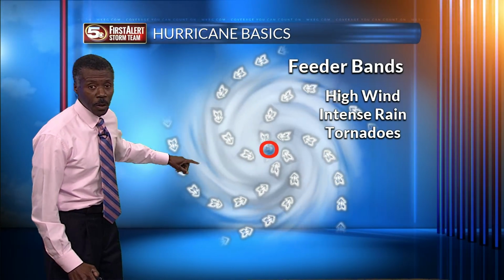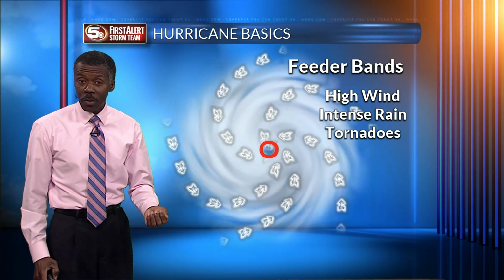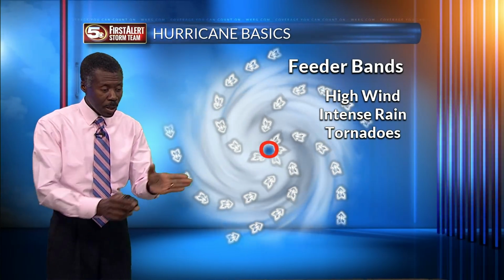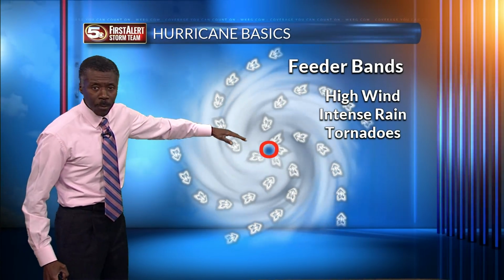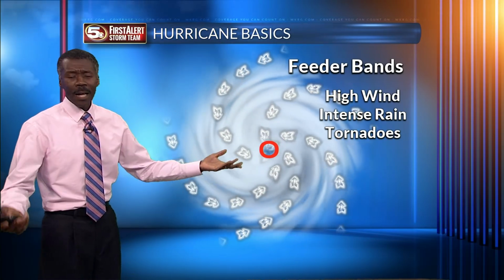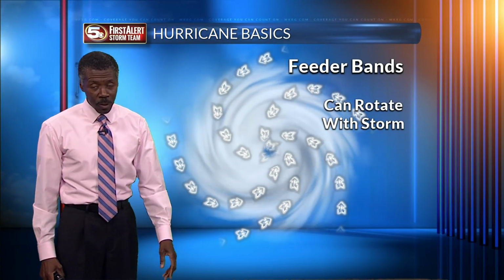But don't forget those feeder bands. That's what helps to drive the hurricane. Those feeder bands produce intense thunderstorms, and beneath the bands you get the high wind also, and you get the threat of tornadoes. So people who are in between the feeder bands, they often say that hurricane wasn't that bad. But in the eye wall, in the feeder bands, yes, it is very bad.